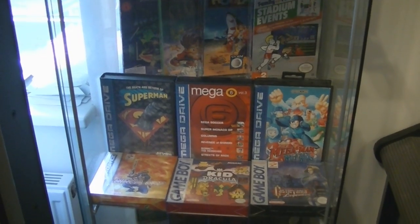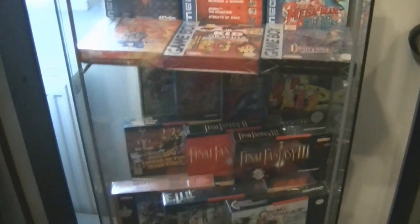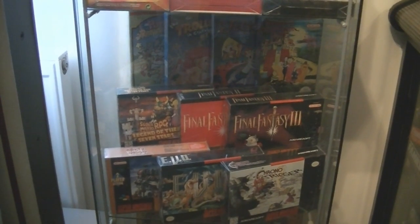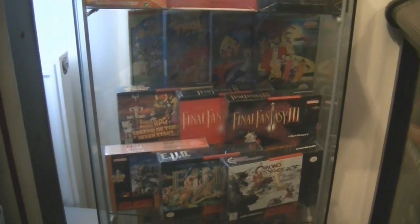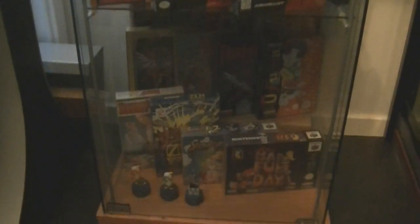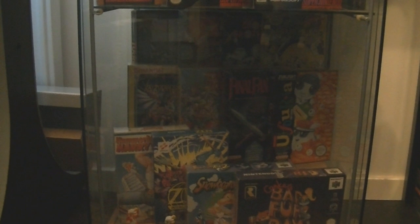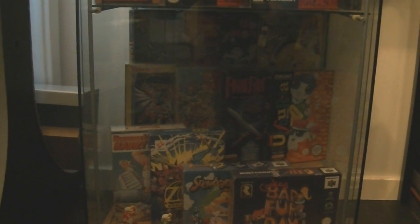It took me about 8 years to get this collection to where I am now. In those years I've had some amazing deals. None of these games I paid the market price, but still some of these games were very expensive to buy, but they were always worth a lot more. As you can see, the lighting is really hard on this one, but in the special video about the rare games I'll show them to you in more detail.